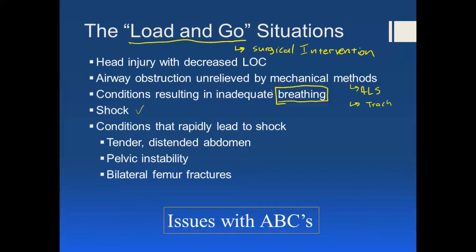The other thing is basically conditions that are going to rapidly lead to shock. If you have somebody with a tender, distended abdomen, pelvic instability, or bilateral femur fractures, these are things that they may present to you looking okay right now, but they are going to crash on you pretty quickly. So these are load and go situations as well.